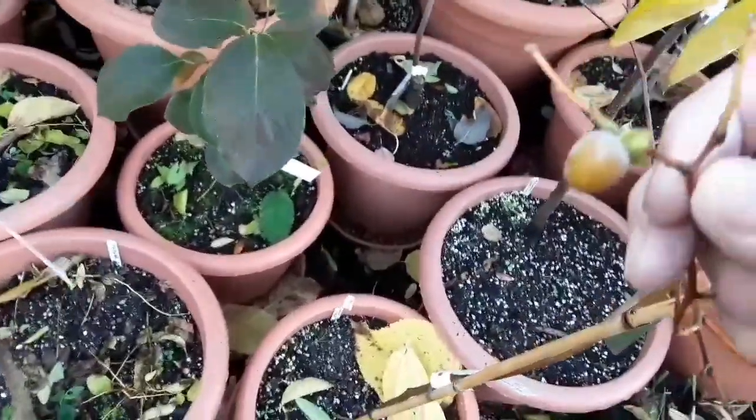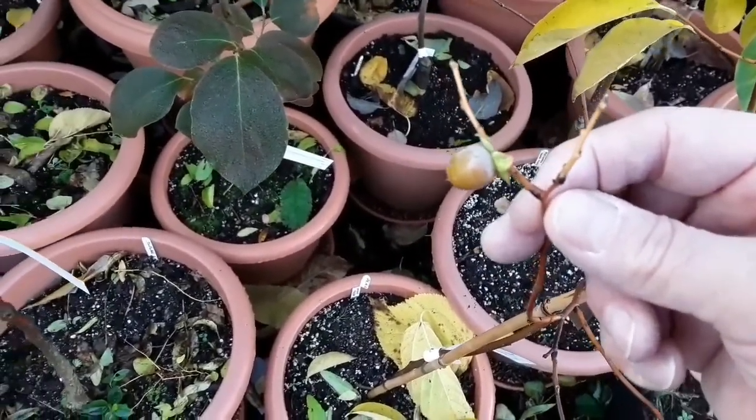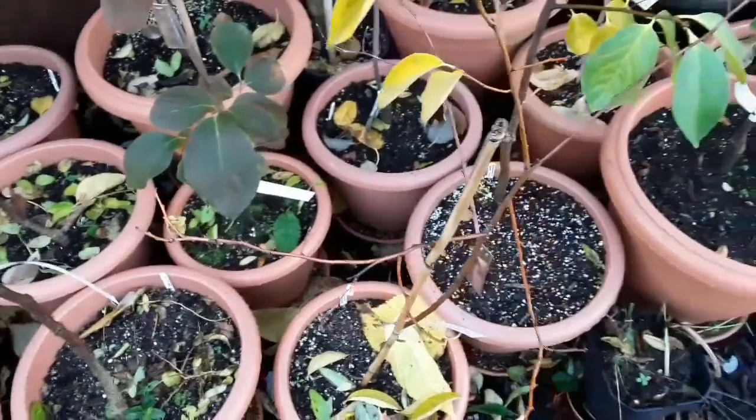But as I said, it's turning what looks like an orange colour. I've had my first ground frost this morning, so we'll keep an eye on it, see what happens, see if it stays on the plant and turns out to be edible.